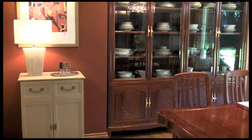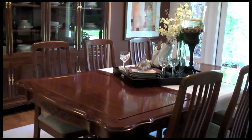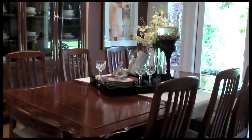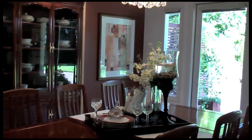So here we are in the dining room. Again, a very expansive formal dining room with a large table arrangement. Nice feature wall painting, beautiful French doors leading onto the gorgeous gardens.